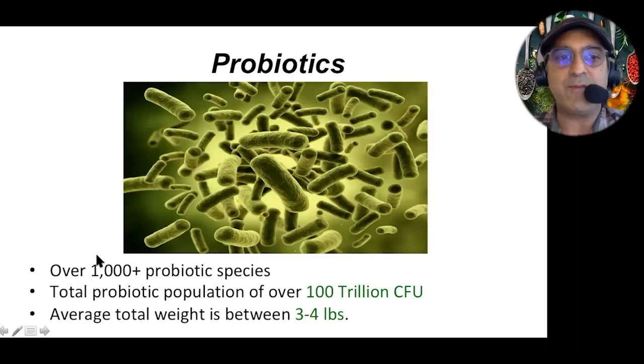And we have over 1,000 species. In fact, it might be much, much more than that by the time I finish this lecture, because every day they're discovering more and more new species of probiotics. Now, the interesting thing is the total probiotic population is over 100 trillion CFUs. When you get a probiotic, you'll see little units on the back of the package that tell you how many billions or millions you're getting. Those are what they call CFUs. That's the units. But we have 100 trillion in our gut.